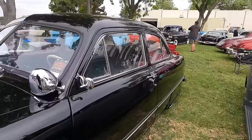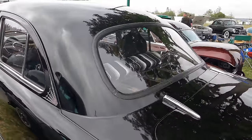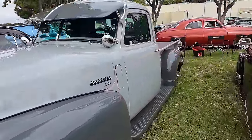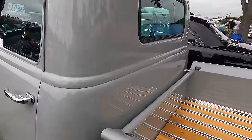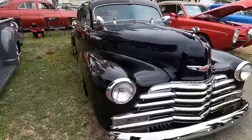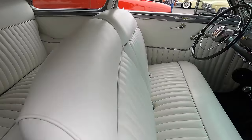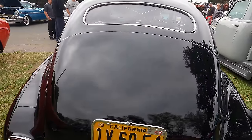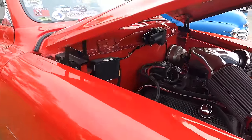Shoebox 50 Ford. Chevy fleet line of the nice interior. Studebaker bullet nose hot rod.